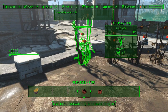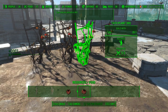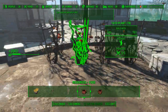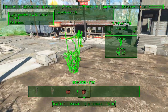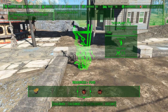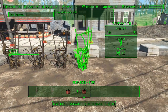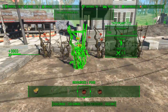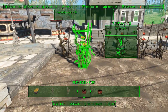Oh, not another shootout going on. Got a frame rate stutter there. My apologies. Okay, so I know that's 4.5, so that's 9 extra food that we're producing now. Place some more potatoes here. So I can't quite tell how far away they are.